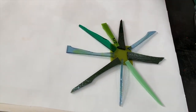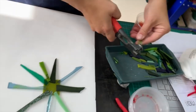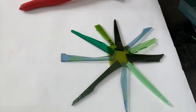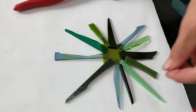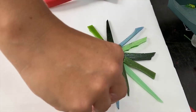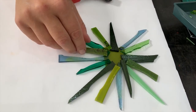Now, if you get a piece like this, which is a bit chunky at the bottom, you can just cut it off. Maybe cut a point on it. Various different coloured greens all coming out like the spokes of a bicycle.